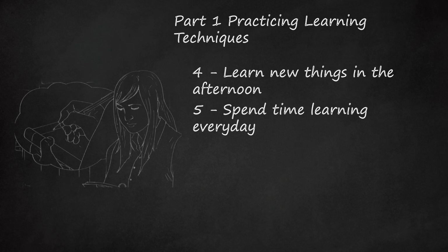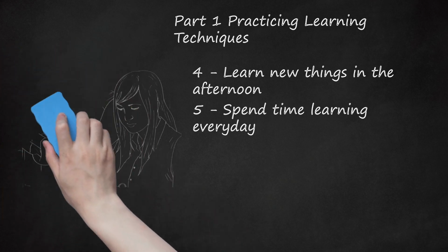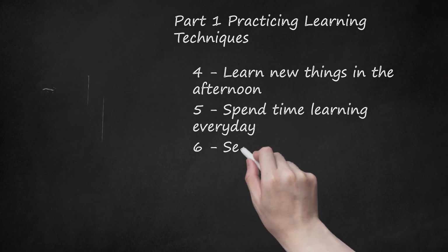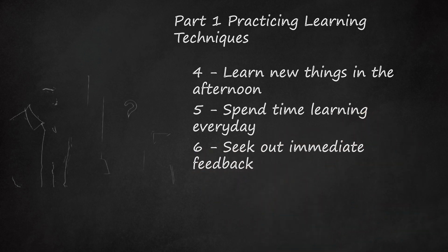Set a schedule for yourself and stick to it consistently. If you can't make time to practice learning every single day, schedule time for it as frequently as you can manage. 6. Seek out immediate feedback.